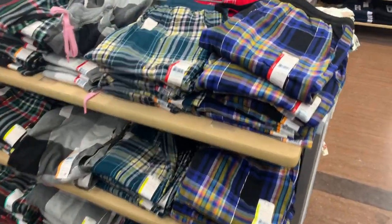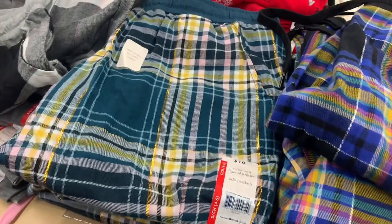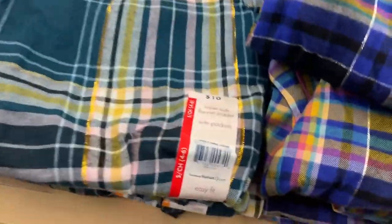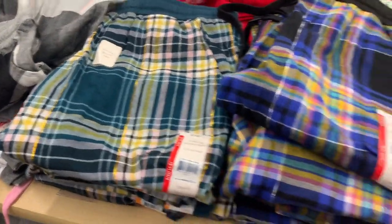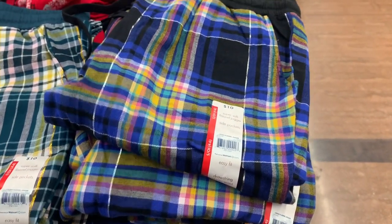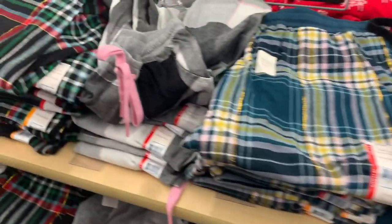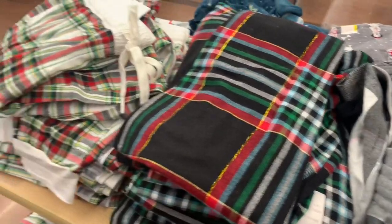Okay, they do still have a lot of the plaid pants and stuff. So just to let you know, they're super soft flannel joggers. They're actually joggers, and it's $10. It says jogger, super soft, side pockets. You get the purple. It's actually blue, yellow, pink. It has a little silver shimmer. This one has a gold shimmer. They also have gray with silver shimmer, Christmas colors with gold shimmer, and some more Christmas colors.